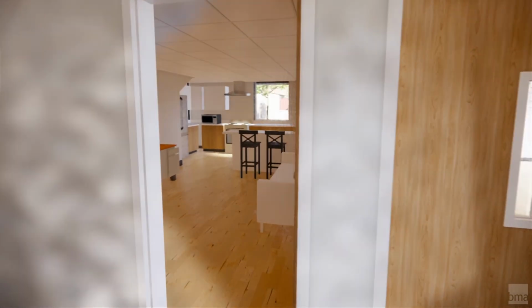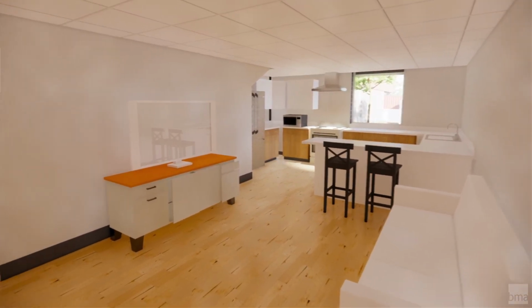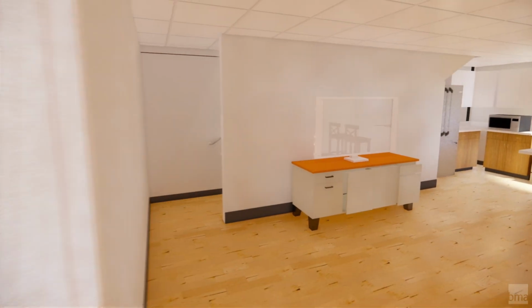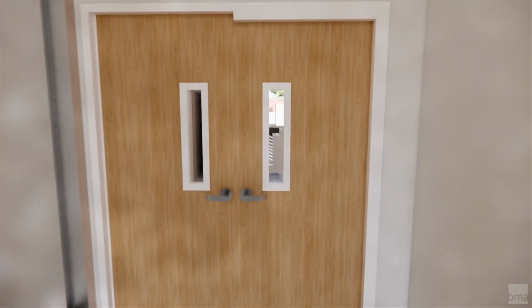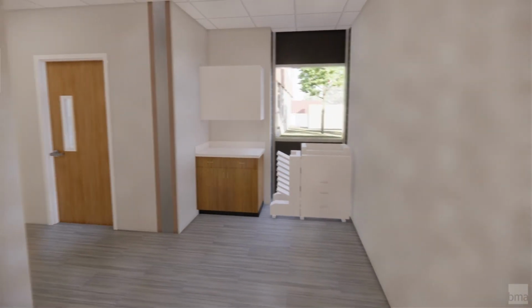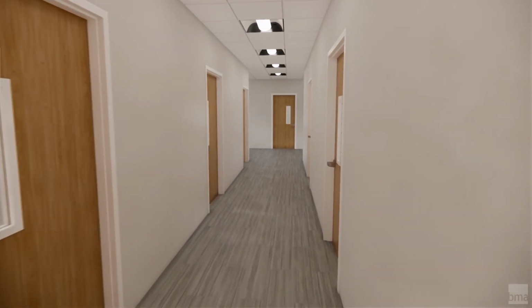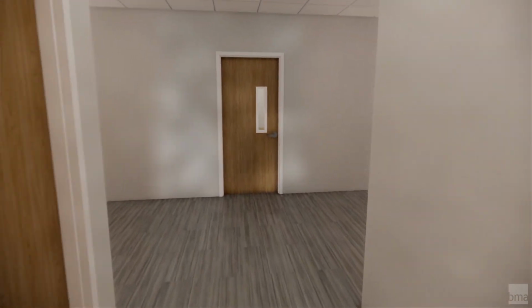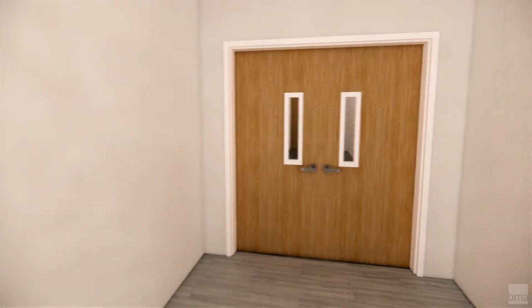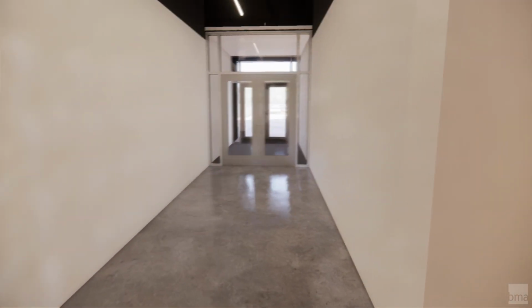A 2-story simulated apartment allows teams to learn how to respond to a variety of domestic situations. This office area supports the simulation center operations. A back entrance into the simulation center keeps staff and standardized patients separated from trainees.